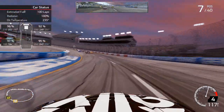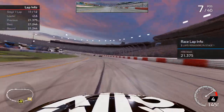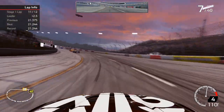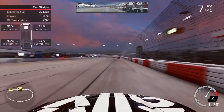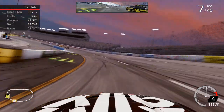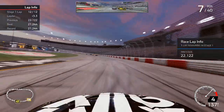So we have no damage. I'm just checking out the car, making sure it's okay. And we do a 21.3 as we have 2 laps remaining. This is the penultimate lap of stage number 1. As you can see in the distance, the sun is setting. We rubbed the wall. No damage still, but it was a nasty little rub there. And I've got to be careful that I'm keeping the car in as mint condition as possible. As Brad Keselowski goes down to the outside and we cut him off.